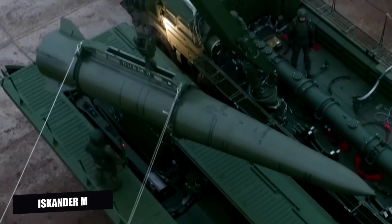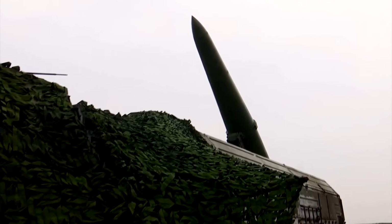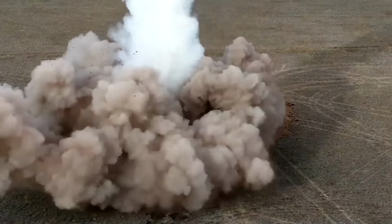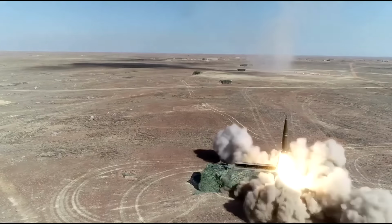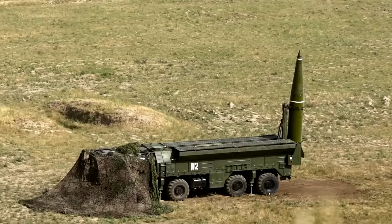Iskander-M ballistic missiles. The Iskander-M is highly mobile and deadly, capable of delivering both conventional and nuclear payloads. Its ability to maneuver mid-flight makes it difficult for NATO's missile defense systems to intercept, creating a significant challenge.